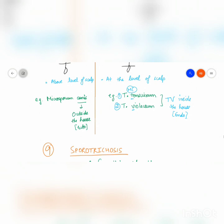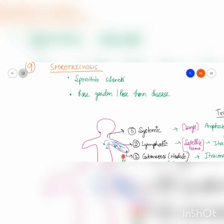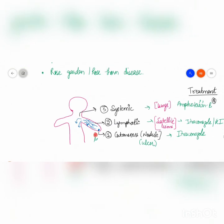Okay. Next topic is sporotrichosis. Sporotrichosis is also a very important topic. It is a disease caused by deep fungi, fungi that cause deep mycosis. It is caused by Sporothrix schenckii. It is also known as rose gardener's or rose thorn disease. It usually consists of three stages.